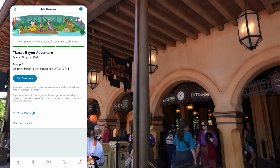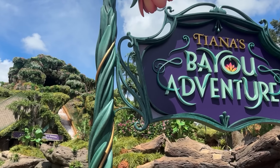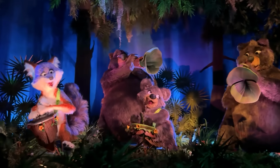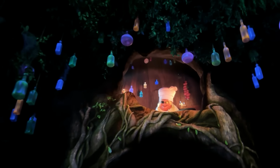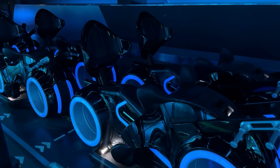So let's take a pin out of Tiana's, which I put in earlier, because we gotta talk about virtual queue now. Currently, there are two attractions across Walt Disney World that do not have a standby queue. They only have a virtual queue and a Lightning Lane. They are Tiana's Bayou Adventure, which is a multi-pass Lightning Lane, and Guardians of the Galaxy Cosmic Rewind, which is a single-pass ride. Note that Tron Light Cycle Run until very recently was also running as a virtual queue, but on September 9th, it became a standby queue, but it's still a single-pass ride.